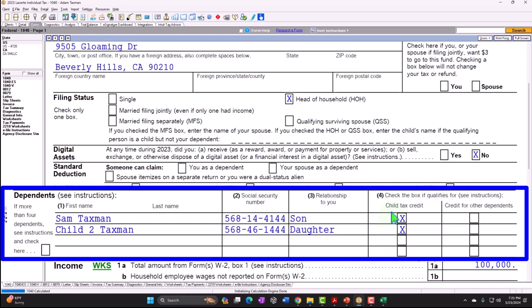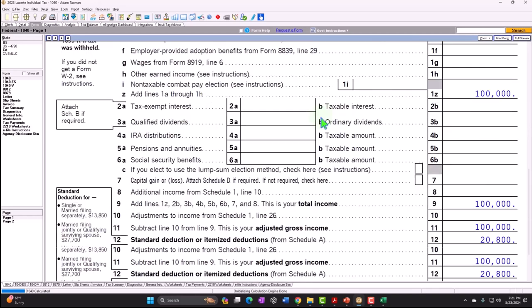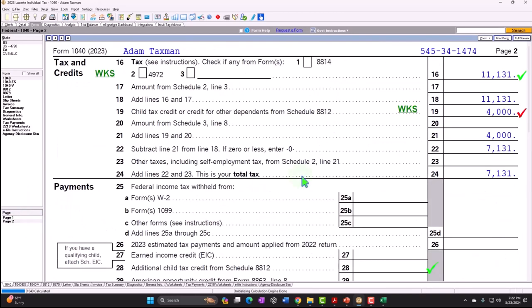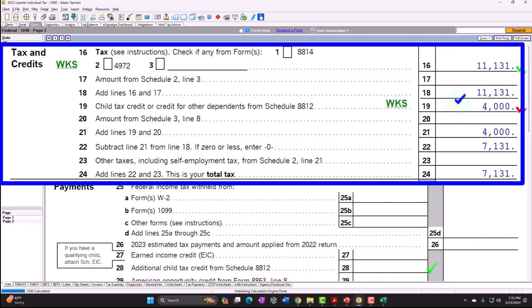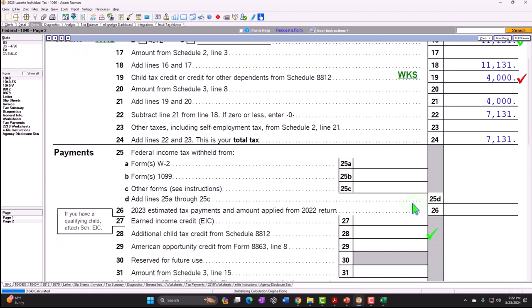But we have the child tax credit still qualifying, doesn't move from head of household. So we're still at head of household. So you still basically have the first page the same. Second page, as you would expect, up to 4,000. We still haven't hit the income limitation. We still have income to cover that, or tax to cover that. So we're not dipping into the additional child tax credit.